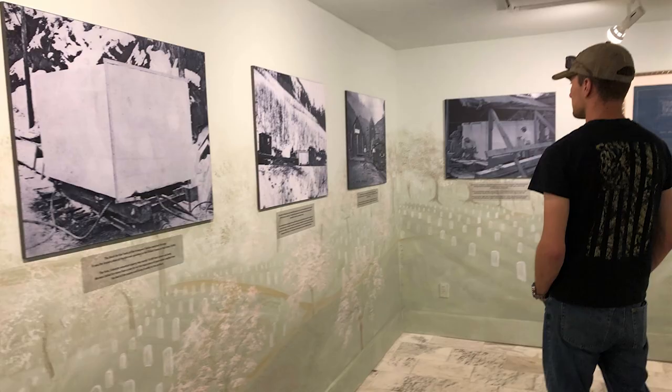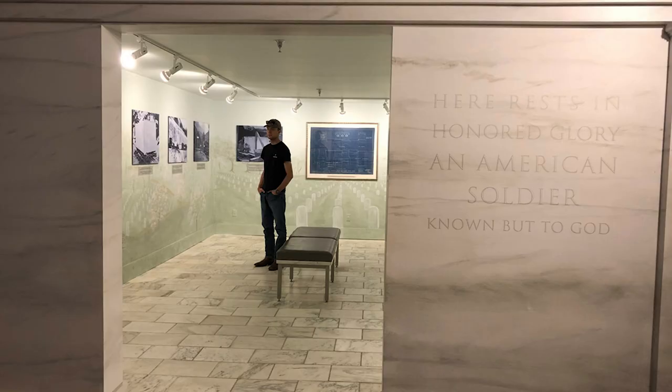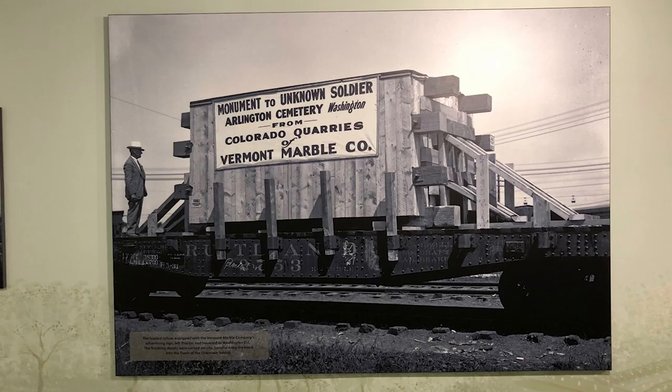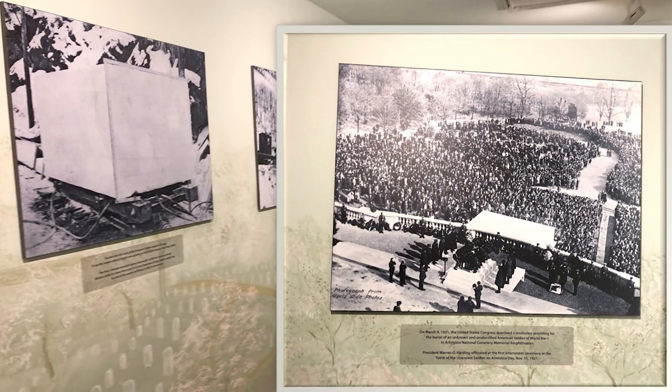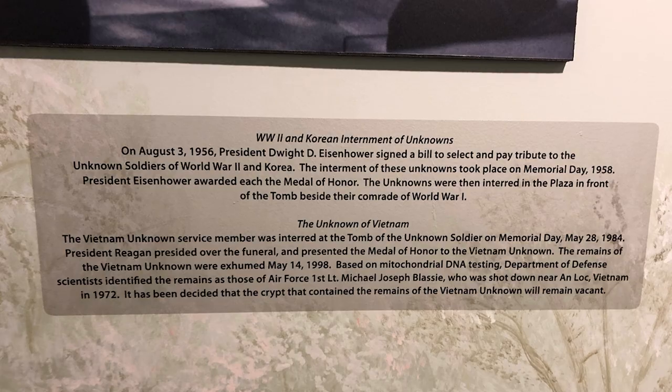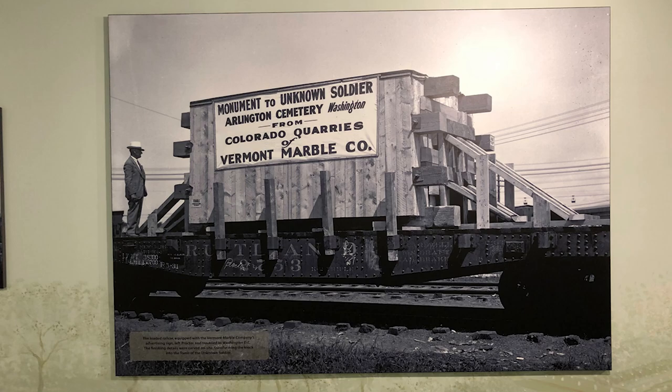Yes, they have an exact replica of the tomb of the unknown soldier, and you can step in and look at the information, the blueprints, and the procedures of how it was constructed and transported to Arlington National Cemetery. Simply incredible. There's so much to learn about the tomb of the unknown soldier, and it reaches into not only France, but Vermont. This was one of the most interesting pictures.